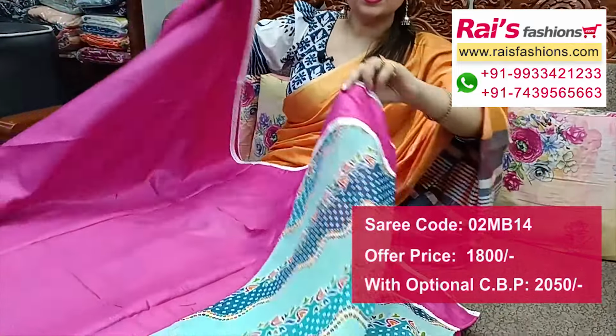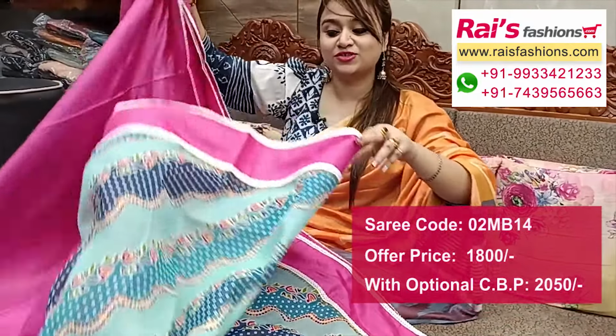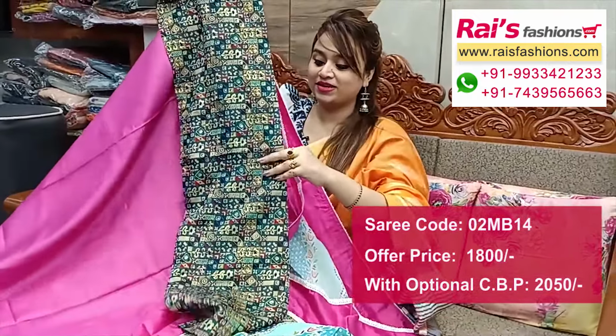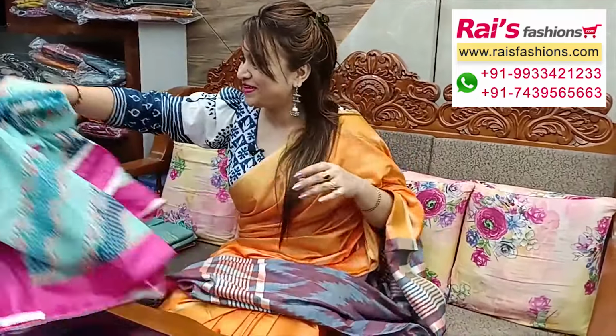This one has split portions highlighted bandhani printed one, kota base, smart trendy fashionable looks, half sari. And we suggest this silk material, modal silk material, digital printed contrast blouse piece with this sari for your trendy looks.